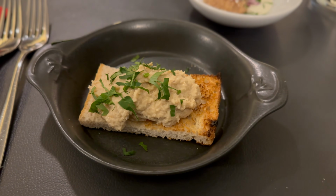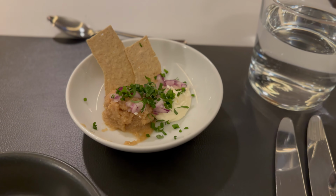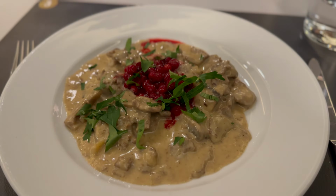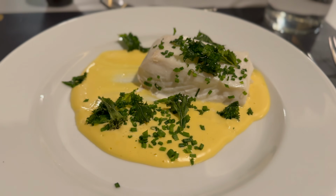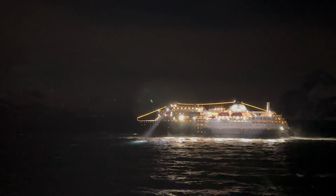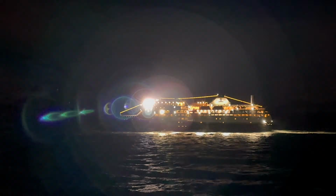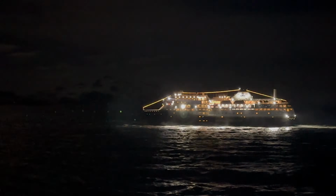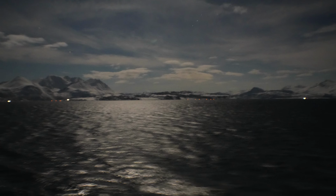This is the crab salad, and that is the smoked cod roe, and it is on the gold menu. This is the reindeer. Halibut. I absolutely loved whenever we passed another Havila ship or a Hurtigruten one, everybody flashed their lights, honked the horn, people got out on balconies and waved. It was just so much fun.